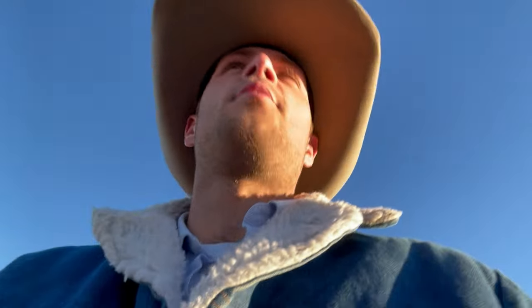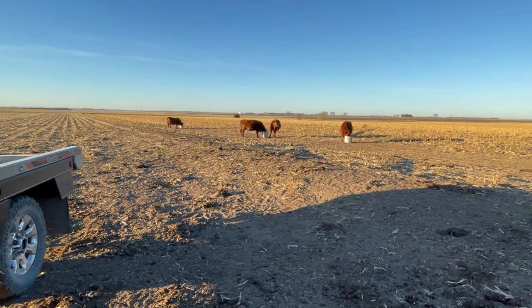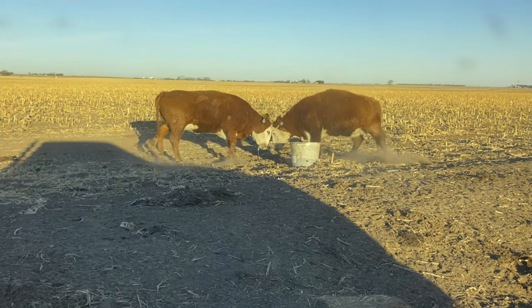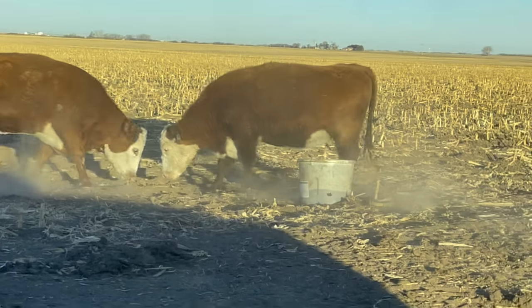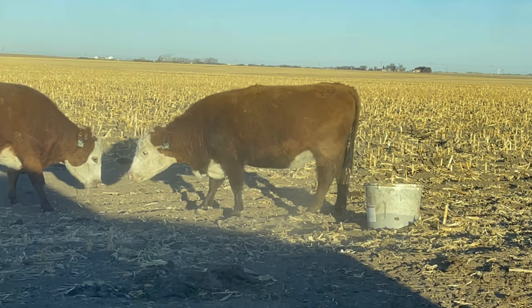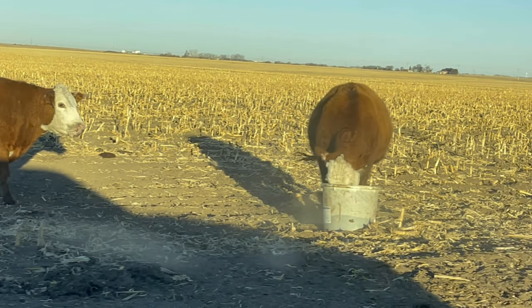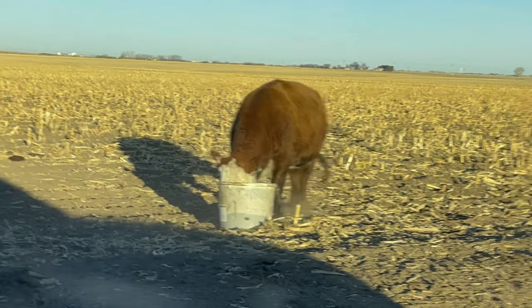Two cows probably weren't coming for salt. They like that protein. Some cows don't like other cows touching their protein tub. Well, that's just gonna be too bad, because that one was there first.